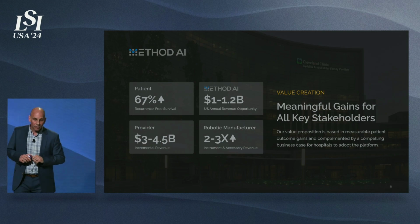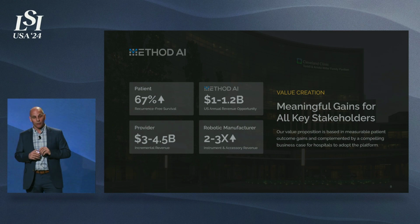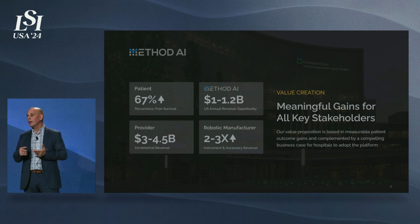In terms of value creation, we are focused first and foremost on the patient. We believe we can drive upwards of a 70% improvement in cancer-free survival. This is based on the fact that the top 1% of surgeons are 70% better than the rest of the world with their outcomes. We believe if you provide a segmented surgical target and a recommended best outcome surgical plan, we can enable physicians to achieve the outcomes of the top 1%.